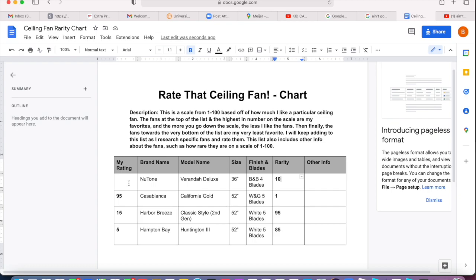But my rating of those fans, gosh, well, I don't know. It might depend. I'm not going to go into so much detail as to say if it has a light or not, but his has these not-tulip shades, but sort of a flower design, kind of vintage. Actually, they're kind of Tiffany shades. Really nice. Why did I go full forward and say 100? That is one of my all-time favorite fans, the NuTone Veranda Deluxe, since I was a kid.